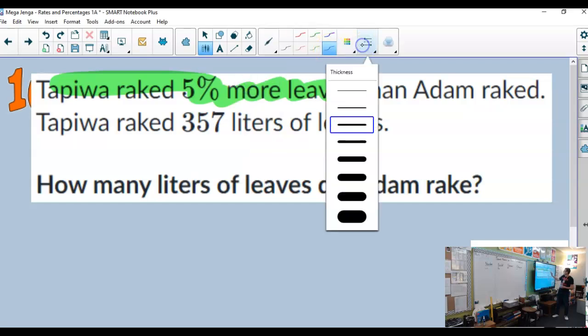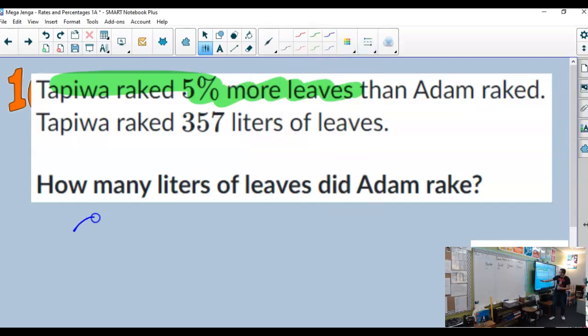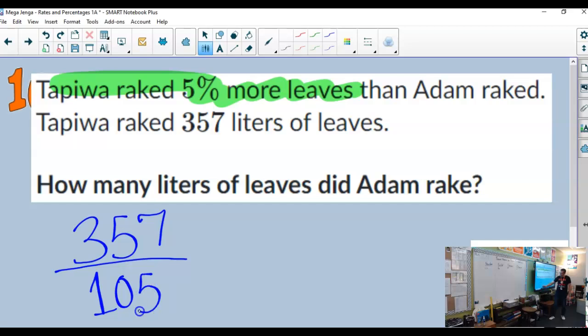Jimmy, I need your focus up here, not on how the calculator is constructed. So what Tapiwa did is our 105%. We can work it from there. What Tapiwa did is 105%. We need to get back to 100%. How do we get back to 100%? There's multiple ways to do this.